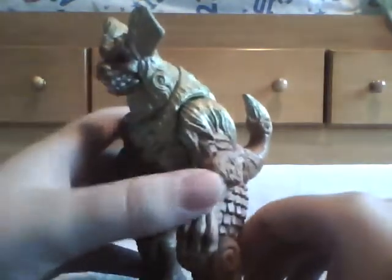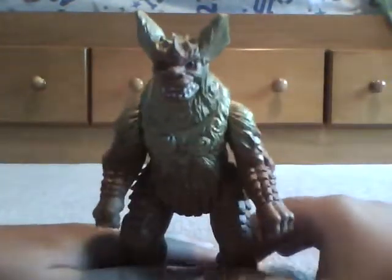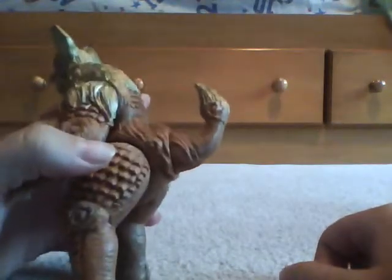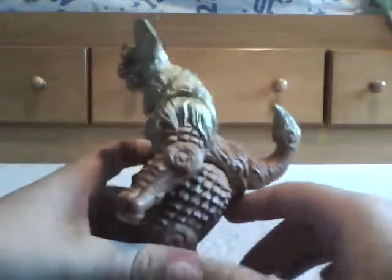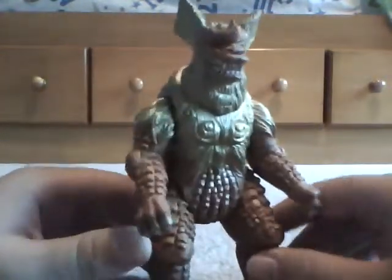Ears are up, and before I say anything, this is the show-off form, not the Final Wars form, because they never released a Final Wars form except for the little mini ones. The tail's a little weird. You can turn it down like that if you want him to look sad or something. Yeah. So detail looks really nice on this guy.